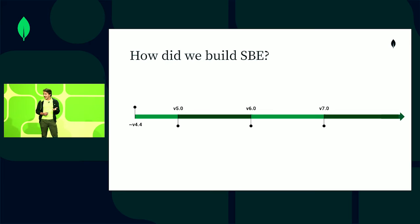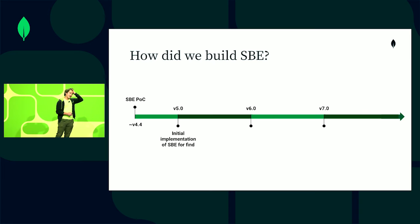So this is back in 2019, 2020, where the initial prototype of SBE was implemented, and as part of a POC, a bunch of classic engine queries were taken, and the equivalent SBE query plans were constructed, and we saw that these SBE queries are outperforming the classic engine queries. And so this gave us the evidence, or the rationale, to say that this is something that we should productionize. And indeed, during the 5.0 release cycle, we had our initial implementation of SBE for find. That is to say, for find queries.